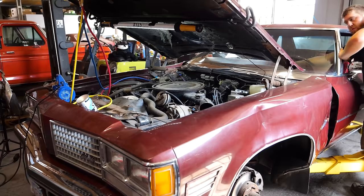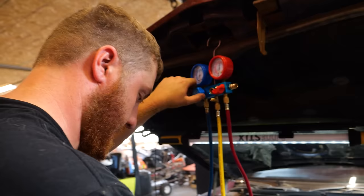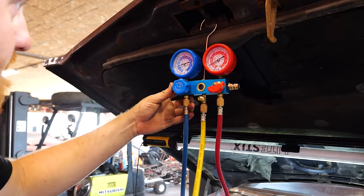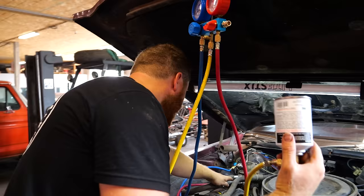Let's do it. Here we go. It's flowing in right here. I hear the compressor making noise. Come on, take it in. Take it all in. Oh, we got a cold line.